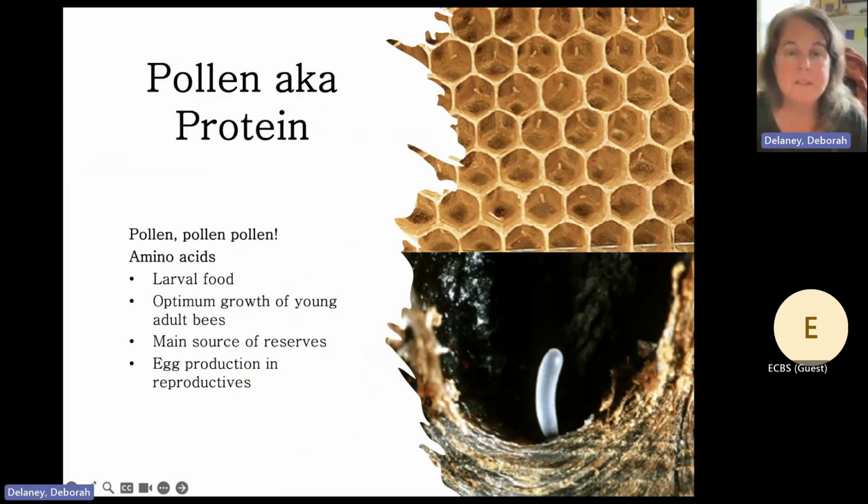So pollen is larval food. It is absolutely essential for the optimum growth of young and adult honeybees as well as native bees. It also is the main source of the buildup of fat reserves in the fat bodies of honeybees, but also in native bees as well. These fat reserves, in honeybees and native bees and many insects that have fat bodies, also have an important role in immune function. So all of this is tied together.